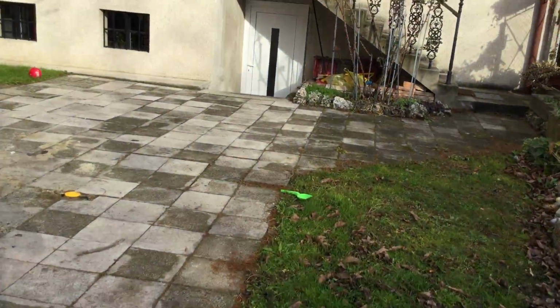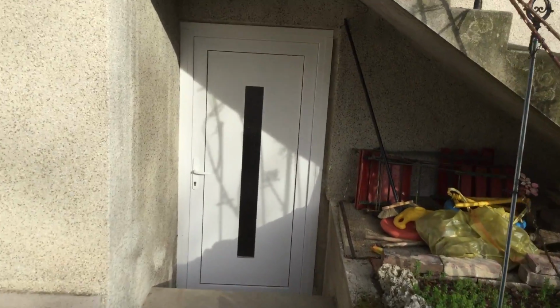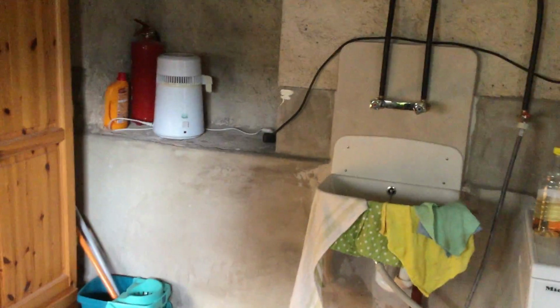Then we'll go into the basement from here. I think in the summer we'll be out here a lot, not in the basement, but outside. And then here in the basement, when we come in, there's several rooms. This is the first room. This has the plants that can't be cold for the winter right now. That's like all the cleaning supplies and stuff. Here's the washing machine and the sink, which is all nice in here.